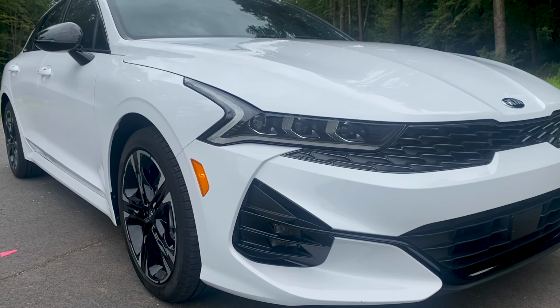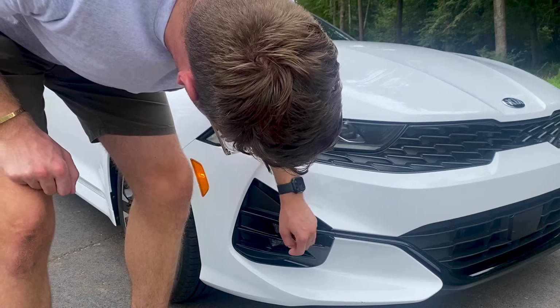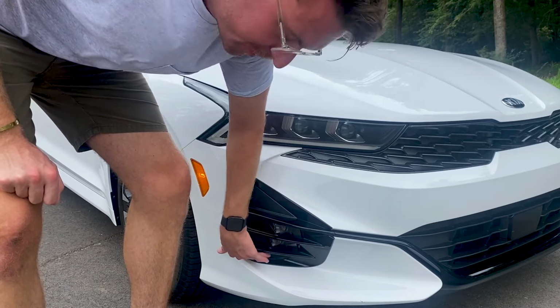Kia is starting to put orange LED running lights instead of the white ones on their K5 models as well as their Tellurides. The only thing I don't really like is this kind of fake scoop. I mean, what is the point of this scoop if there's nothing going in?